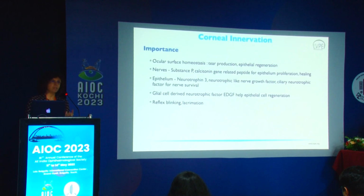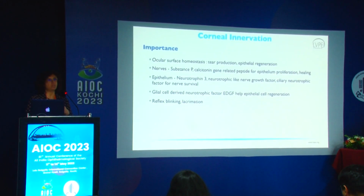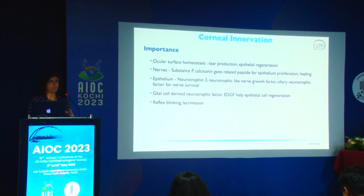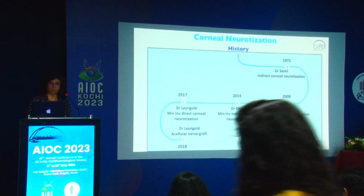We also have glial cell derived neurotrophic factor, GDNF, which helps in epithelial cell regeneration. In addition, there's the blinking reflex that we have with an intact nerve pathway, as well as the autonomic supply to the lacrimal gland, which helps in lacrimation, all of which are responsible for maintaining an intact ocular surface. So if any one of these breaks down, you have a problem with surface regeneration, and then you can have issues which Smruti alluded to.